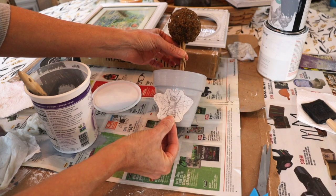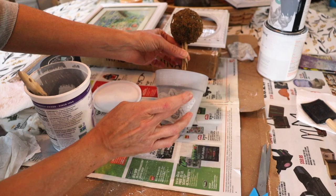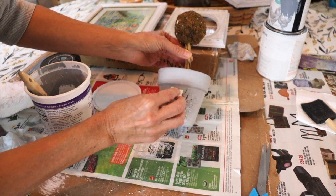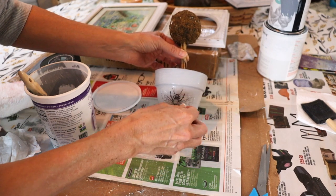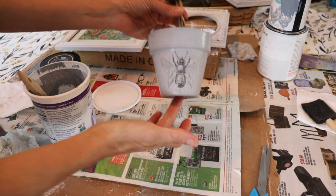I'm starting with this small paint inlay image, and it needs to be applied to the paint while it's wet. I used a damp paper towel just to dab around the paper and make sure that it was adhered good and that I didn't have any drips of water.